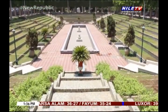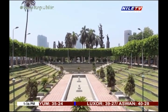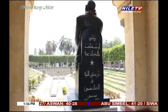It is one of several formal gardens in the area adjacent to the Nile, beautiful during the day as it has plenty of shade from palm trees.